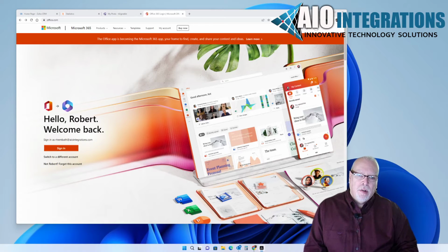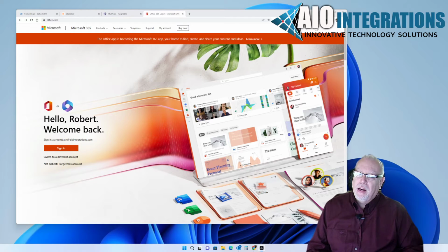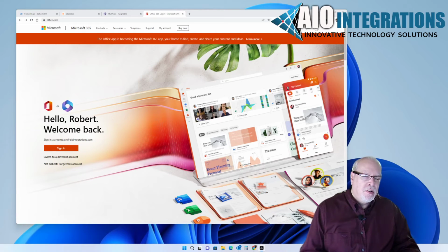Hey, good morning, everyone. We're going to be touching on a piece of history this morning. We're going to be talking about a product that used to be one of the de facto small business mainstreams, and that was Small Business Server, Microsoft Small Business Server.